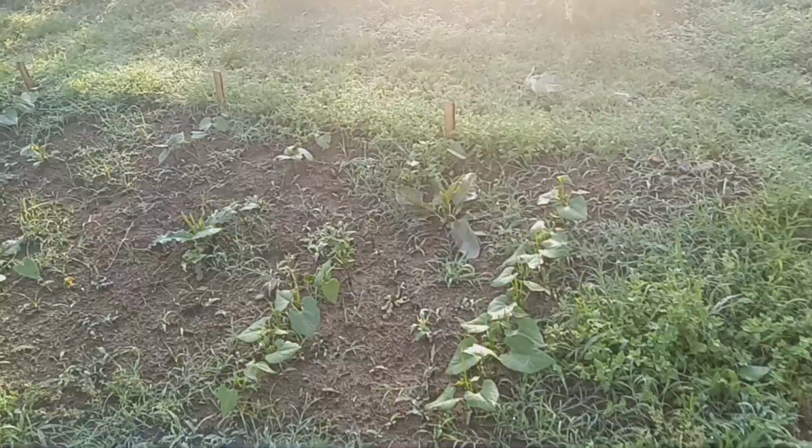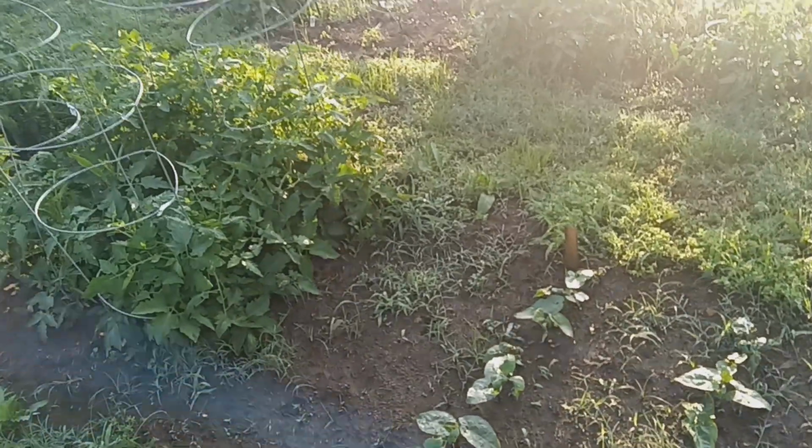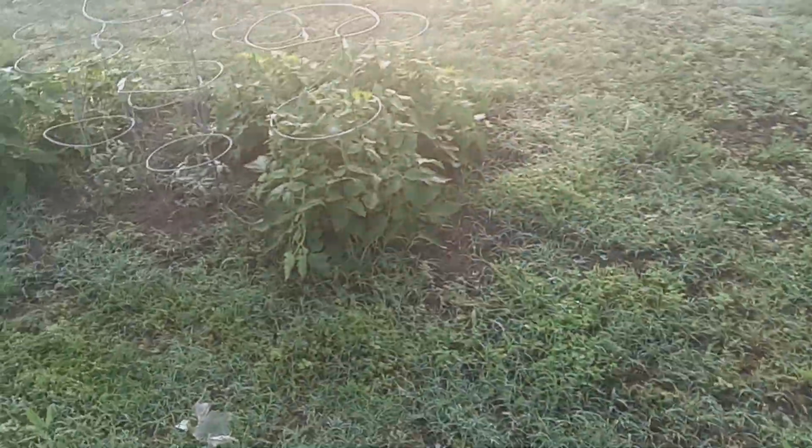See, they eat the tops off these beans. They don't care what it is. All they're eating is the beans right now. So irritating. One deer basically destroyed all the beans.